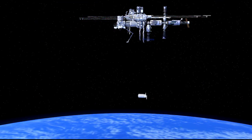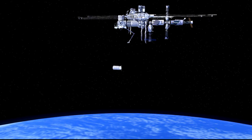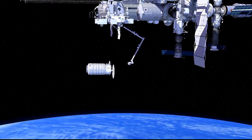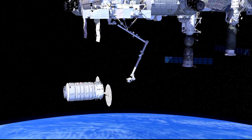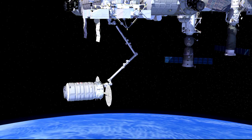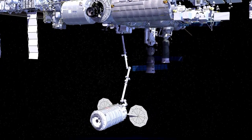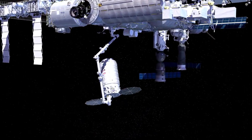This is an animation of the events in order to go from capture, starting at the 250-meter holding point. From that holding point, it goes into a series of checks, 30 meters, and then, of course, right here into its capture position. From this morning, that was about 12 meters away from the space station. It was Scott Tingle and Ricky Arnold, NASA astronauts in the Cupola workstation, that used the station's robotic arm to push into place and capture the cargo vehicle.